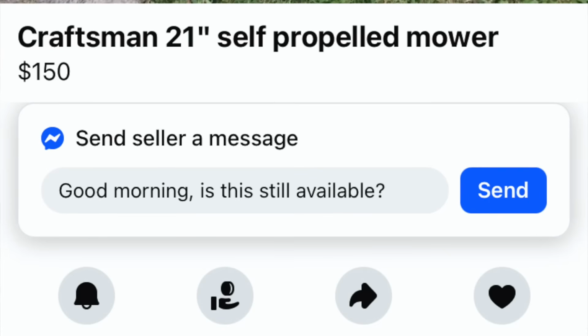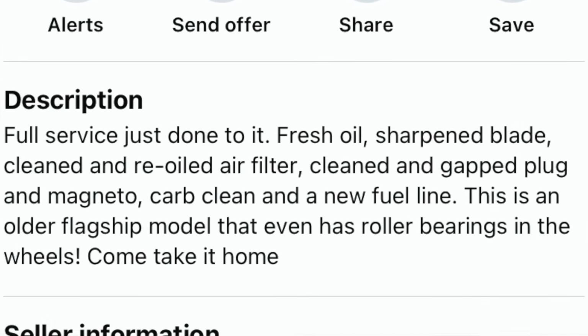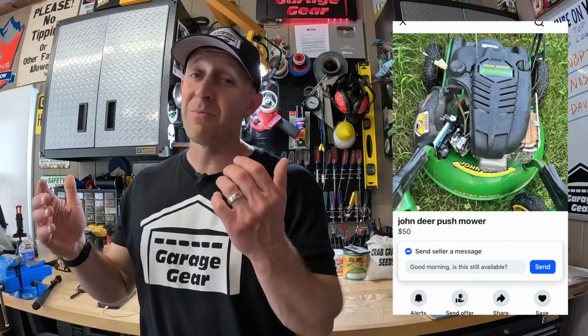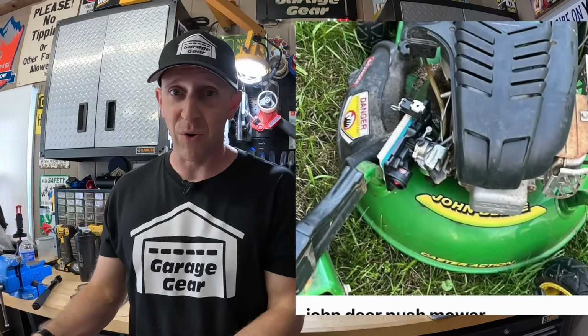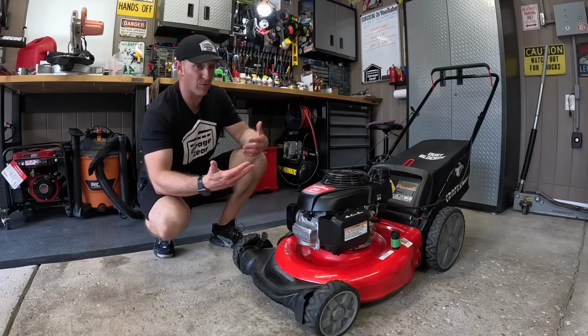Here's an important tip. Look for mowers with a thorough description. The more it says, the better. I typically find that the longer the description, the better the person took care of their mower. Next up, pictures. They say a picture's worth 1,000 words, and this couldn't be more true when purchasing a used lawnmower. Was it kept outside? Does it have a hole in the deck? Is it clean? Or is it all rusty?